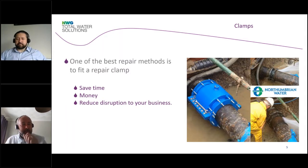Thanks, Andy. Sorry, my throat. So I'm the Pipeline Solutions Manager, which sits inside TWS, as Andy's just explained. I'm going to take you through a few issues and ways that we can work and ways that we do work. So we'll start off with slide 1, and that's clamps.